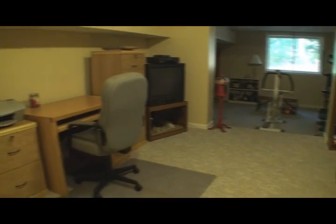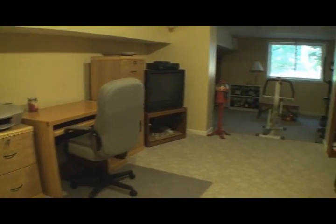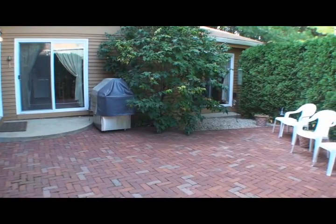You can't beat the finished basement, which includes an office, exercise room, and a laundry room. There is also a two-car garage.